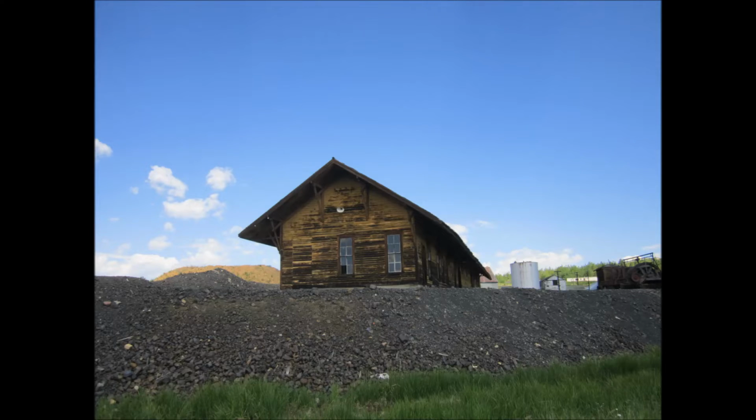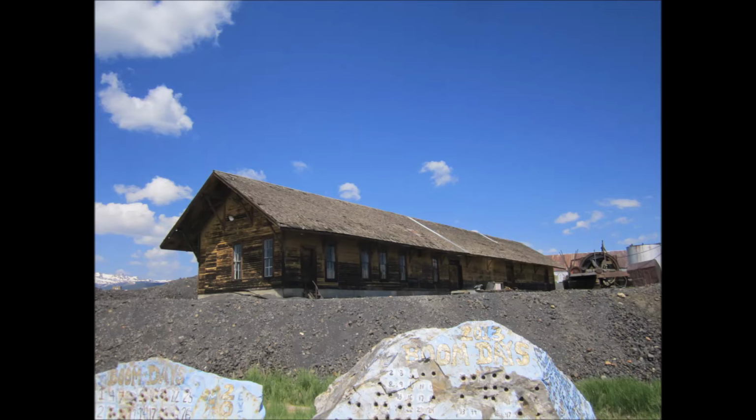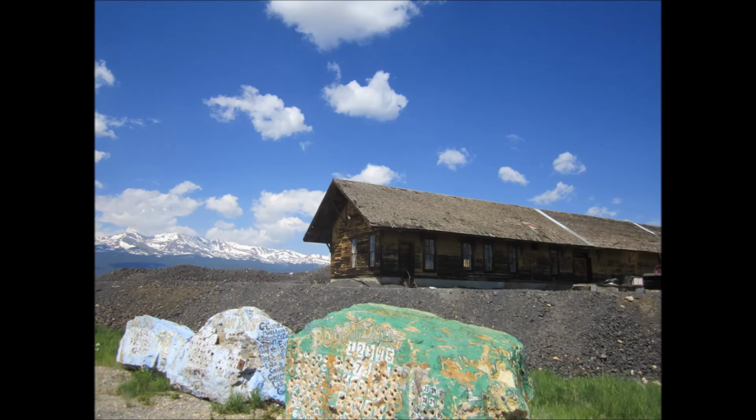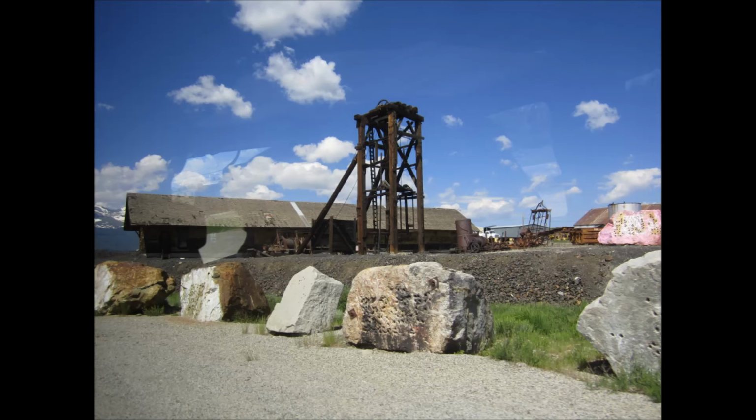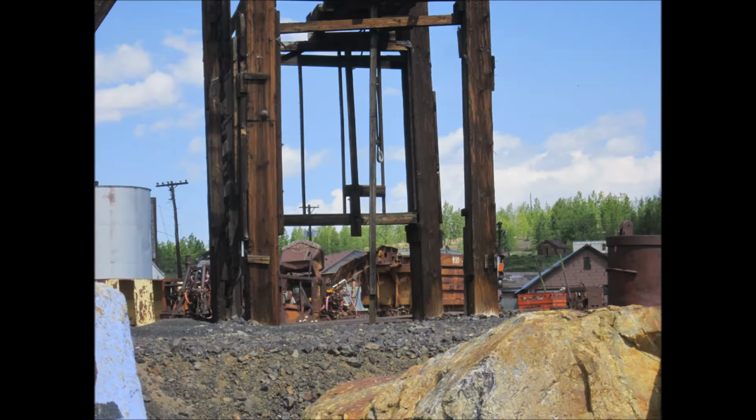On the other side of town, there still is the old Rio Grande Depot. It's amazing that this long depot also survives in Leadville. Surrounding the old depot are some rocks with some holes for blasting, and some other old mining machinery, including this elevator, and some other equipment. I don't think this is any part of an official museum.